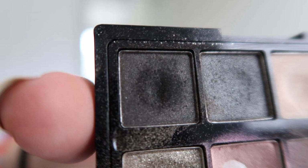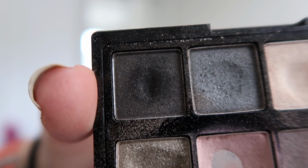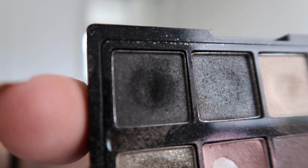Then we've got the black shade right here, which also I'm at the moment only using after I went to the gym during lunchtime, because I've got that other black that I just really want to get out first. The blue I have been using quite a bit. I've basically been using it almost every day, because I've been combining that with the green.